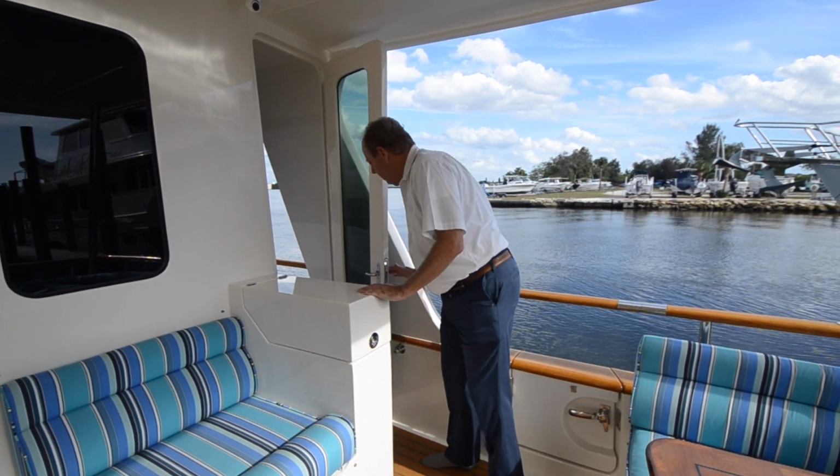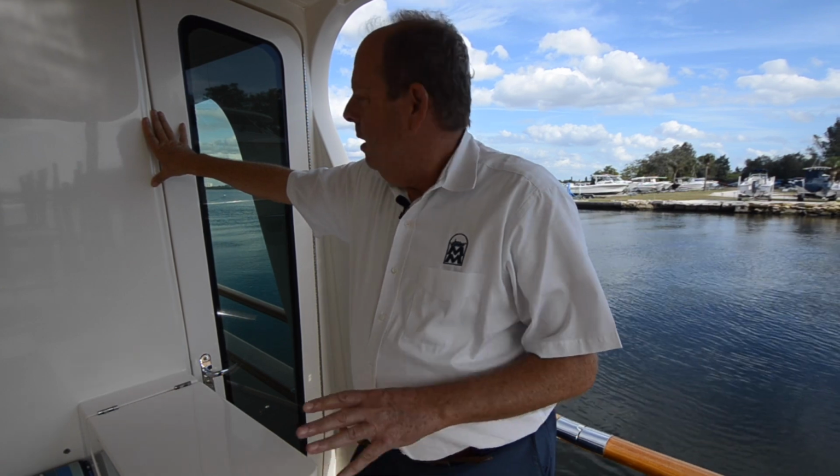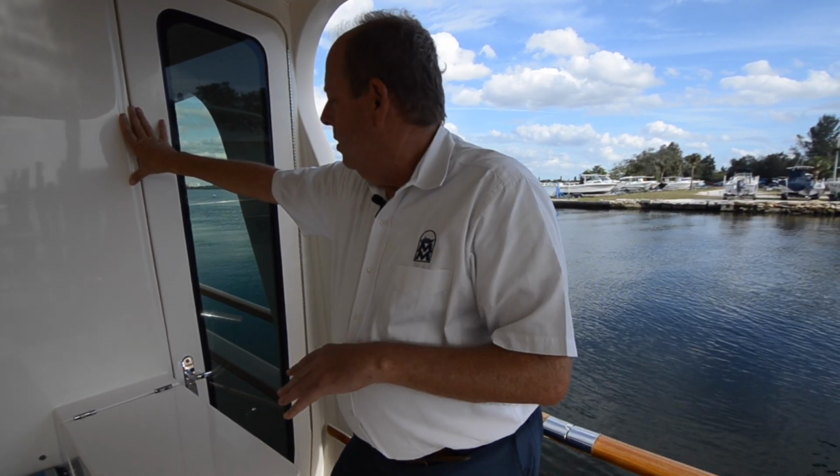This boat also has these wing doors. The main thing I like about the wing doors is they cut down on the amount of noise here in the cockpit when the engines are running. The Marlows have an underwater exhaust. You really don't hear the exhaust very much at all, but you do hear the air intake to the turbochargers when you're running. So I think that these wing doors are a really nice option if you like to sit back here when you're slow cruising.